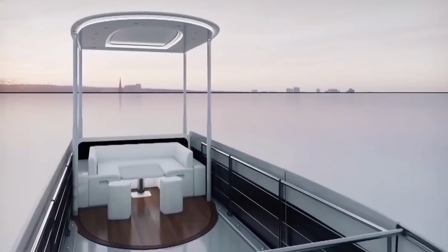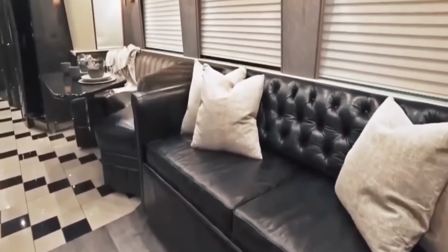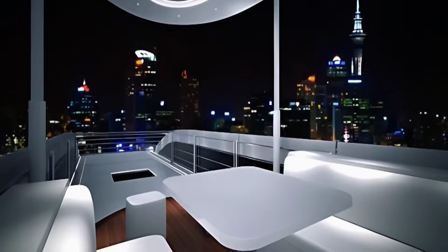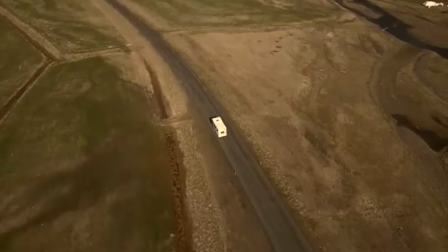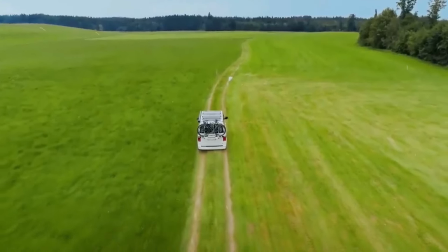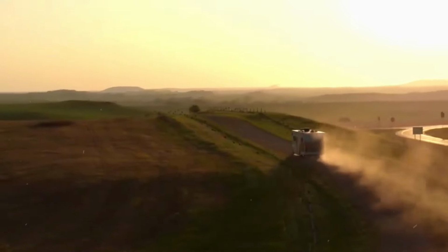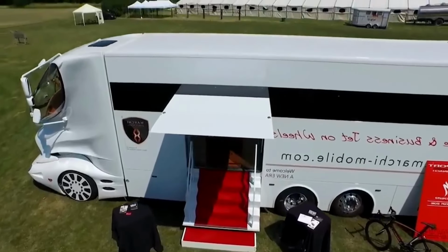Wow, we've seen some incredible motorhomes today. From secret garages to rooftop terraces, these vehicles are more like luxury mansions than campers. Which one was your favorite? The one with the sauna, or maybe the one with the secret car garage? Remember, these motorhomes cost more than most people will earn in their whole life. But it's fun to dream, isn't it?